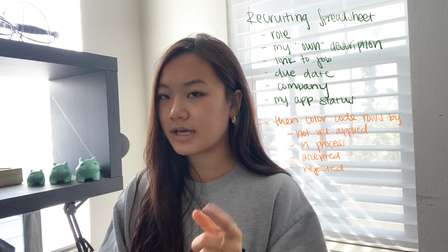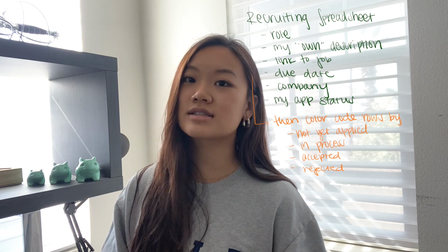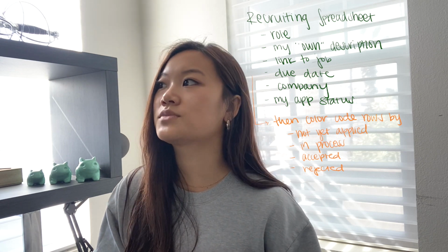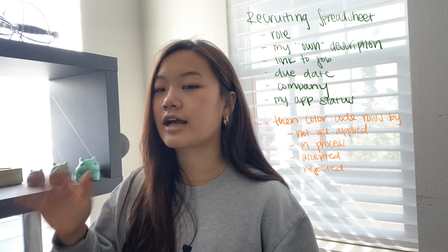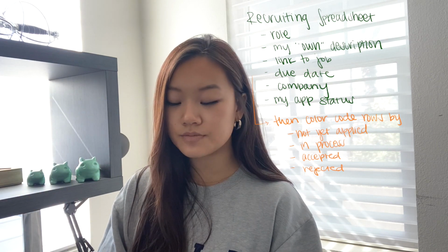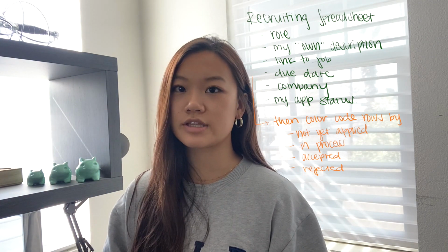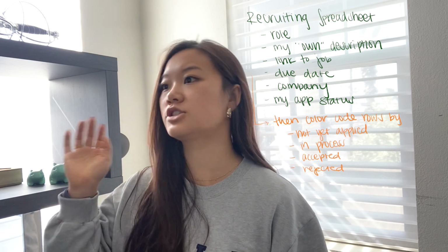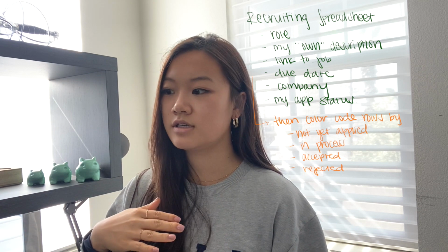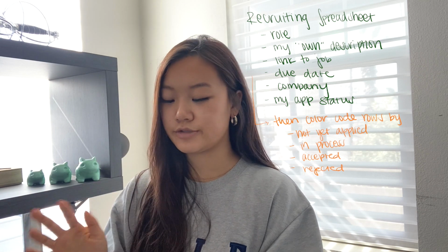And that application status ties in closely with color coding the rows. I found this super helpful for having a high level understanding of how many jobs I've not yet applied to. I had a color for not yet applied, a color for in process, a color for accepted, and a color for rejected. Honestly, color coding these rows was super helpful because when you open up the spreadsheet, you have a high level overview of how much you have left to work through. So super helpful to do.